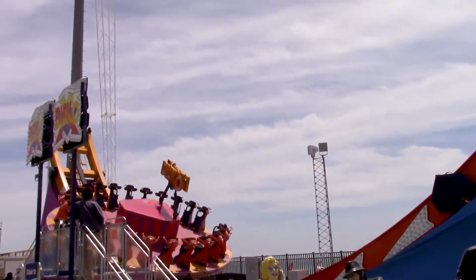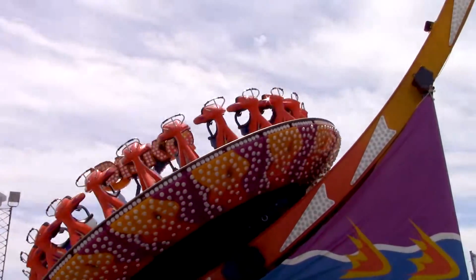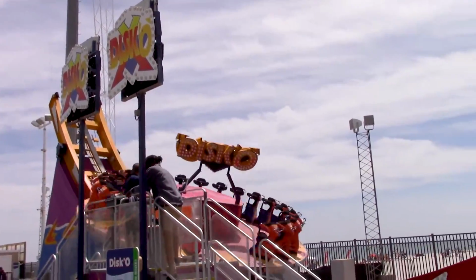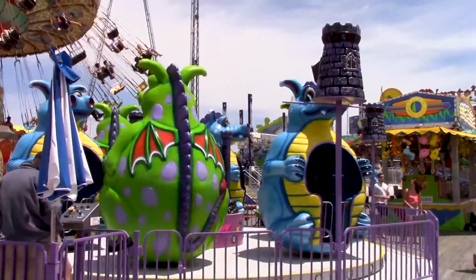First off, here we have the Disco. Oh, this is one of my favorites. I love this. Seating's really fun. Goes really high, spins really fast. Really fun ride. Over here we have a couple of kiddie rides.